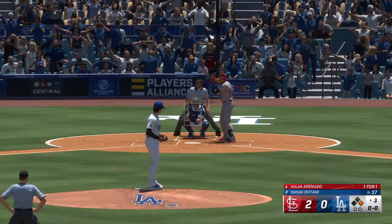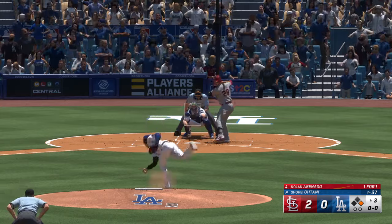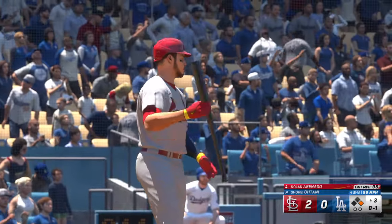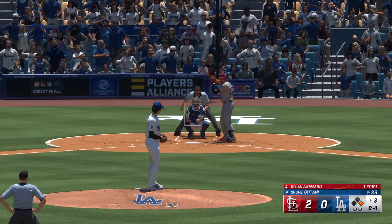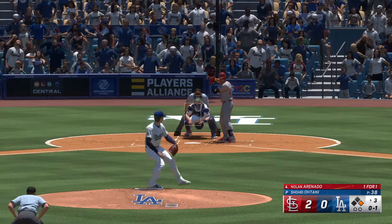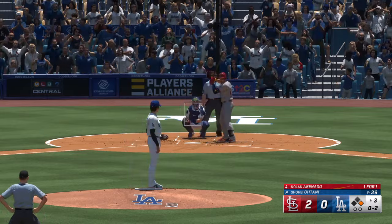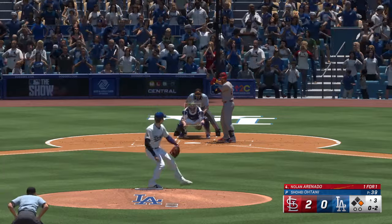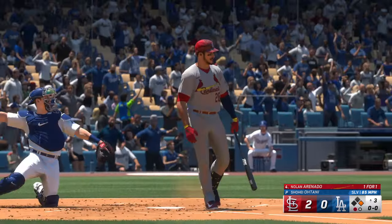Here's Nolan Arenado. Singled and drove in a run his first time through. Runner on the go. And there's a foul ball. 0-1. This guy's got a great feel for his breaking ball today. Miss, struck him out. One out.